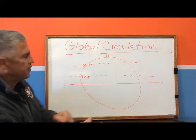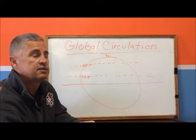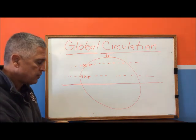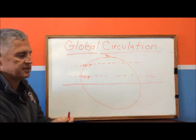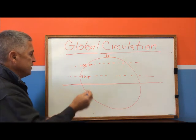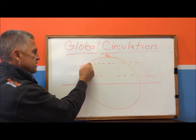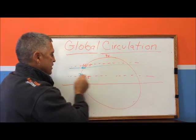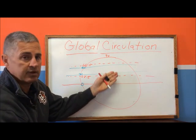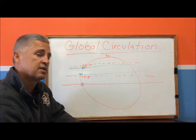So those are rough. The three-cell model is very commonly used as a model to describe what's happening in our weather globally. And versus using the 23 and the 66, oftentimes it's described in a more theoretical way, as 0, 30, and 60. So the lines basically cut each hemisphere into thirds. And it's also good to remember that whatever's happening in the northern hemisphere is happening in the southern hemisphere, as a mirror image.